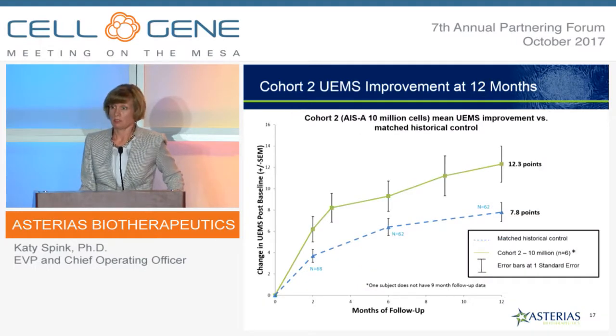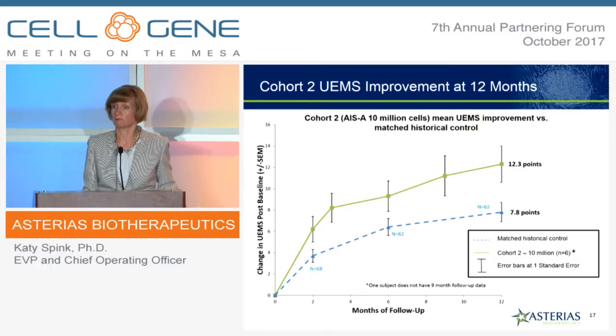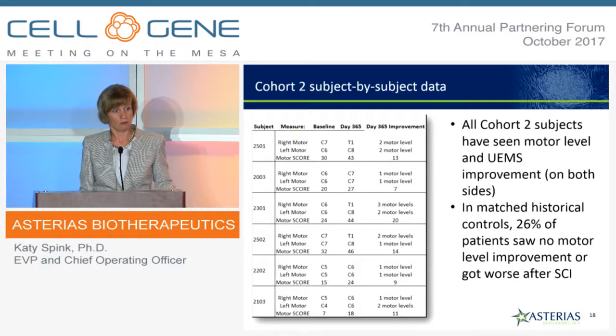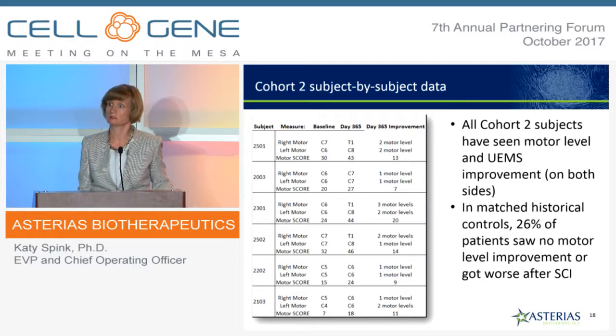We also see a similar improvement over time in the upper extremity motor score as well, where we have an average of 12.3 points of gain as of 12 months as compared to 7.8. And this translates in every patient we're seeing at least 1 motor level of improvement on both sides of their body.